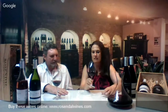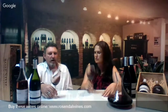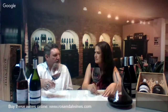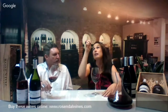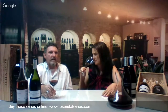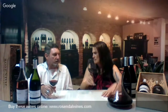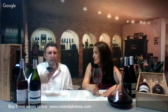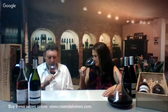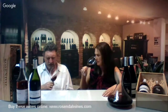When you look at the color, it's very light, but it's got a tinge around it, almost like a muddy brownish color. No, I wouldn't say that. The light is really bad too, it's sitting inside the cellar, semi-dim. Okay, so on the nose, there's lots of cloves, some licorice, yes, licorice I get. Definitely, it's like mint and sour cherry.